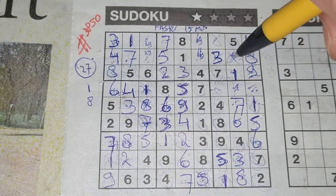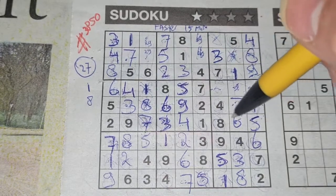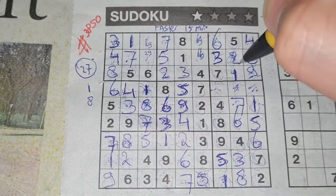Two numbers left in this big square. So 1, the 2 is missing, 3, 4, 5, and the 6 is missing. 2 and a 6. We see here 6, no 6 there. 6 will be here, and a 2 goes there.